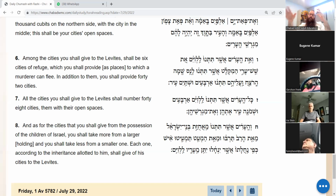I think part of the reason is because they want the guy who killed by accident, who was maybe a little bit negligent, to learn from the Levites, who were the scholars and the priests. So put someone who made a little bit of trouble by mistake together with the Levites, stick them together, and this is where they're going to live. So the Levites, first of all, have 6, but just 6 cities is not enough for the entire Levite population. But that's the first 6, where people who kill by mistake will go.